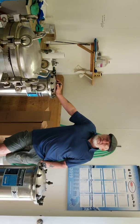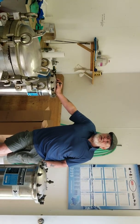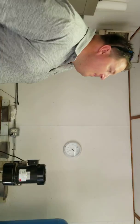So there again, depending on what the rental property's doing, is gonna dictate too how much water is being used. All this equipment in here, what would be something that would break down?